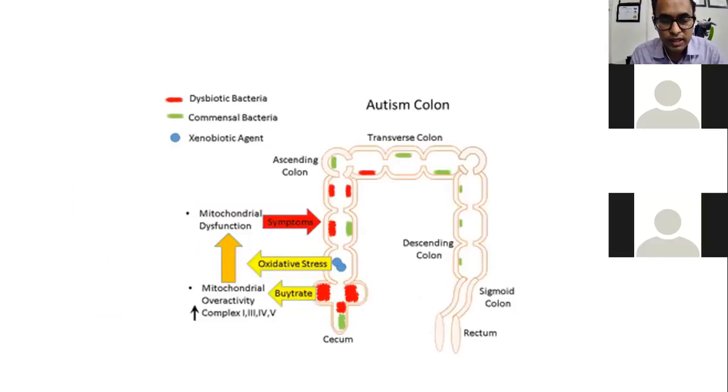So this is again the same diagram of mitochondrial dysfunction, as I've told you. Again, it is how oxidative stress happens because of gut dysbiosis, which can further affect mitochondrial dysfunction and can affect our thinking, thoughts, and other functioning of the cells.